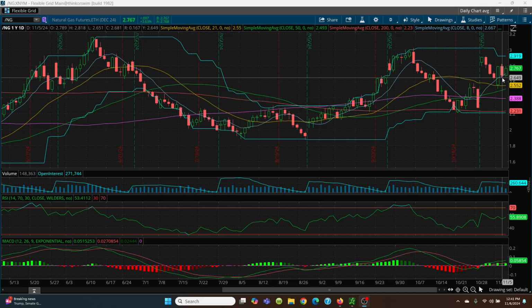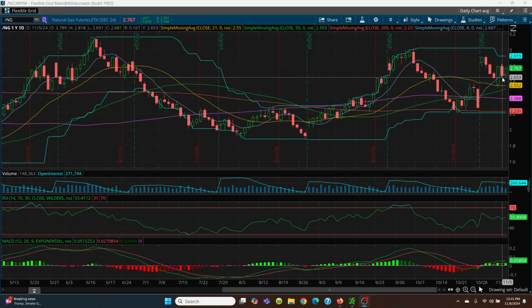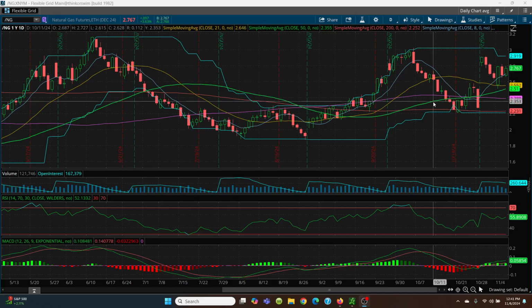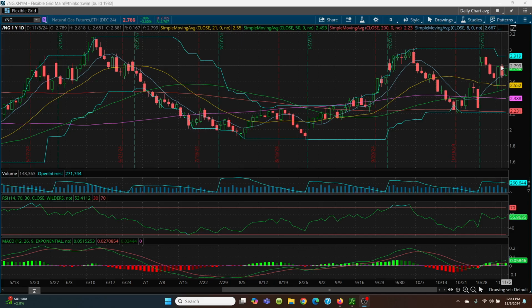But let's take a look at the downside first. You're watching this 8 SMA at 2.69, and then we watch yesterday's low, 2.65. If that is lost, we're going to come over to the bottom of this candle at 2.63, and then we have your 21-day sitting at 2.55, and your 50-day right below that at 2.51. Now, upside so far, we made a high of 2.79, but we're looking for yesterday's high, which is at 2.81.